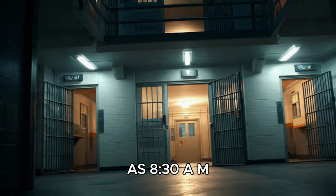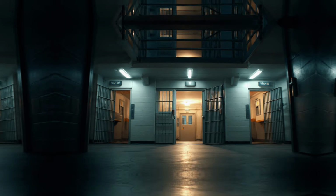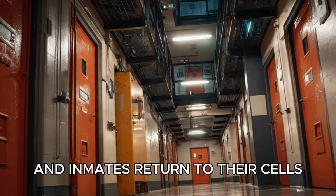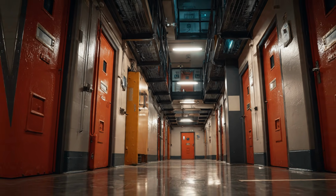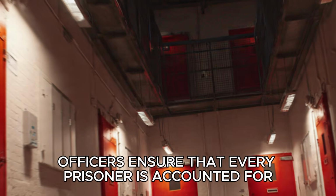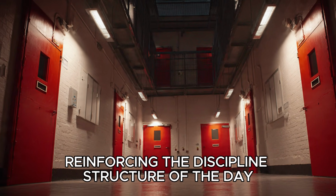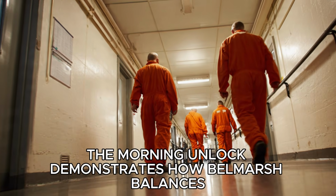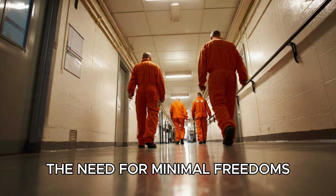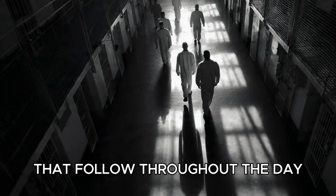As 8:30 a.m. approaches, the morning unlock period concludes, and inmates return to their cells or proceed to scheduled activities such as work or education. Officers ensure that every prisoner is accounted for before doors are closed, reinforcing the disciplined structure of the day. The morning unlock demonstrates how Belmarsh balances the need for minimal freedoms with the overarching priority of security, setting the stage for the highly regimented activities that follow throughout the day.